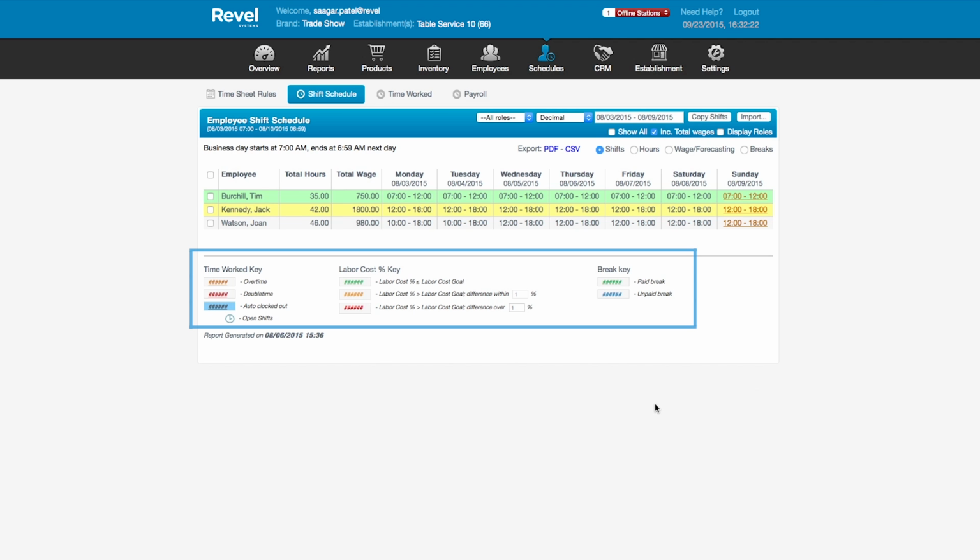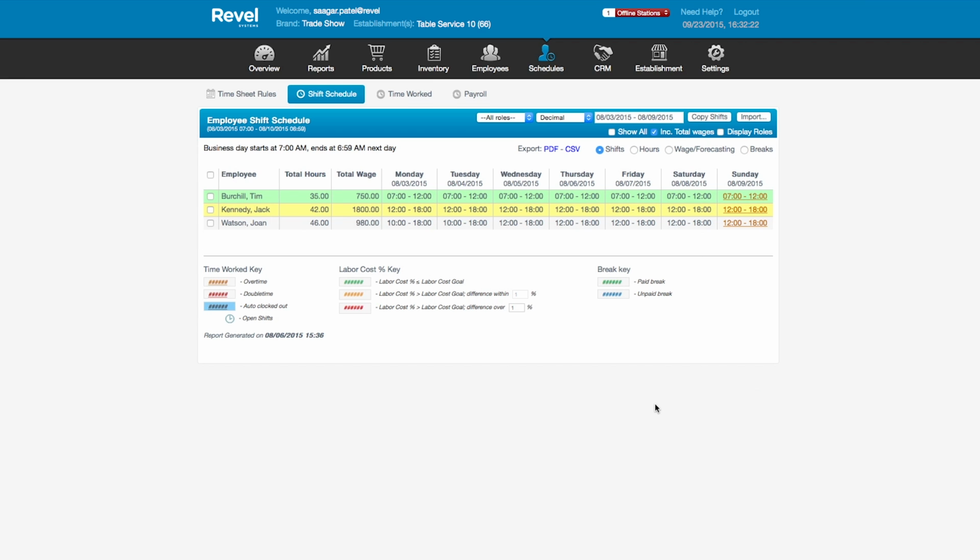The timesheet is color-coded based on your settings and timesheet rules and the number of hours worked by any given employee. For example, you can see that all of our employees will cross into overtime on Sunday of this week, and that their shifts will turn orange. You can choose to display the hourly wages or leave them off. If you want to print the schedule and post it somewhere in your business, you can export to PDF and print it.